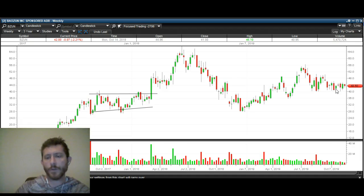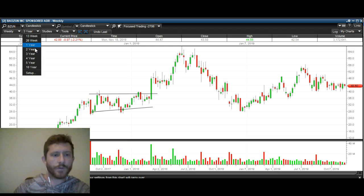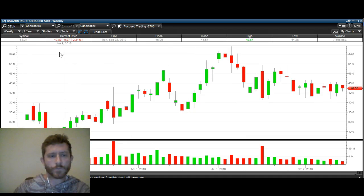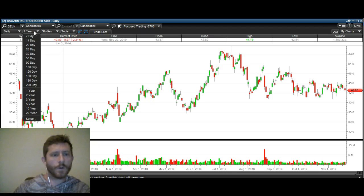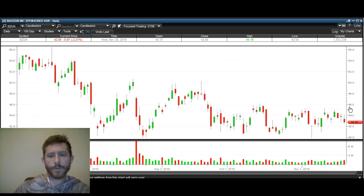So this is, to me, a very similar look, and it's very coiled. Okay, you cannot trade sideways for a while without building up a lot of energy. So all this sideways trading is building up a lot of energy. So what we're looking for specifically is, I'm going to go on the daily chart now and zoom it in a little bit.